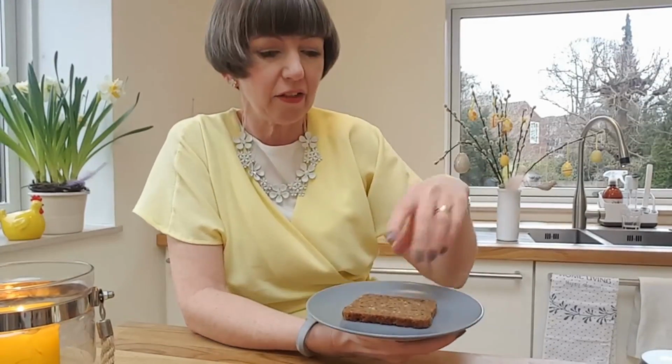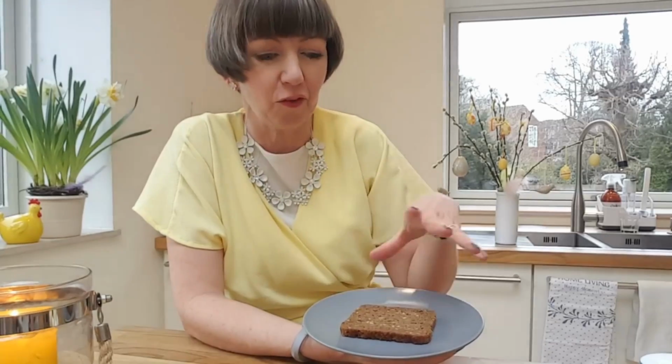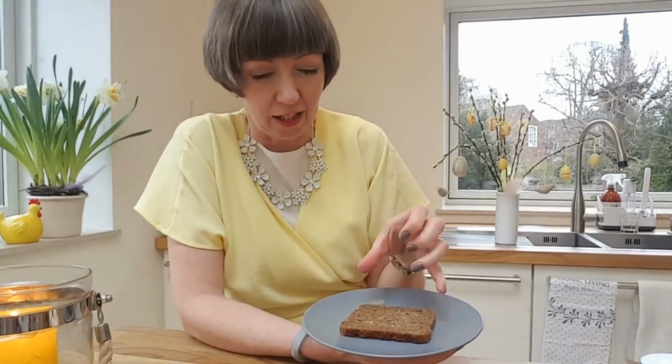And how we serve it is we normally put little bits of the herring on the bread, and then we top it with an egg mayonnaise. And that's something that is really popular here. We eat that a lot. So that's what we will be having as our first thing for Easter lunch.